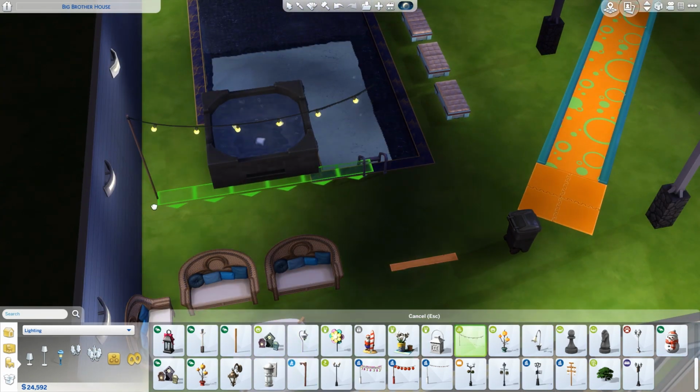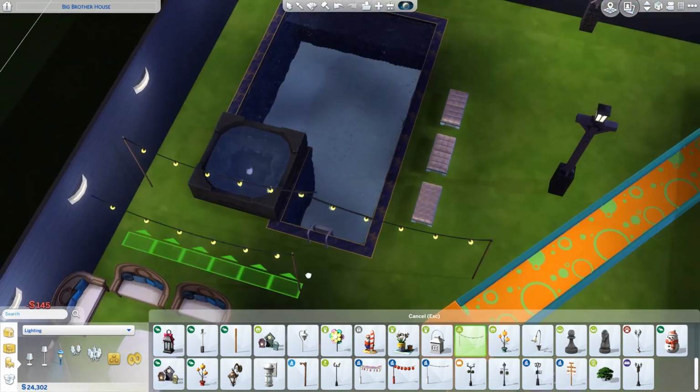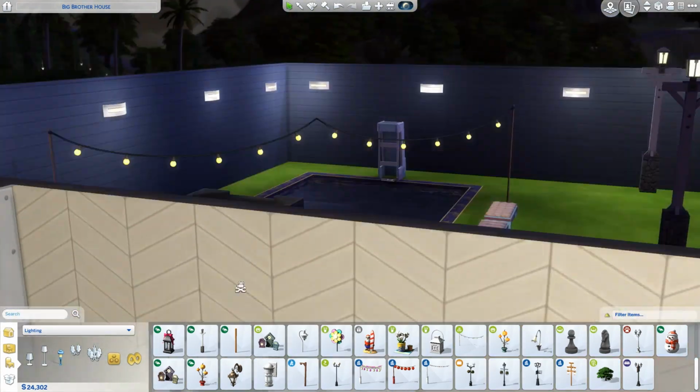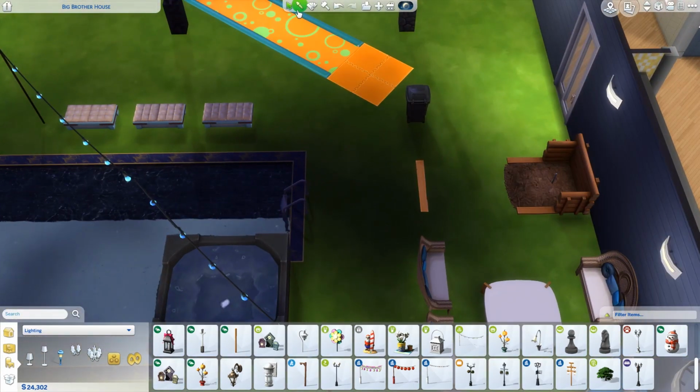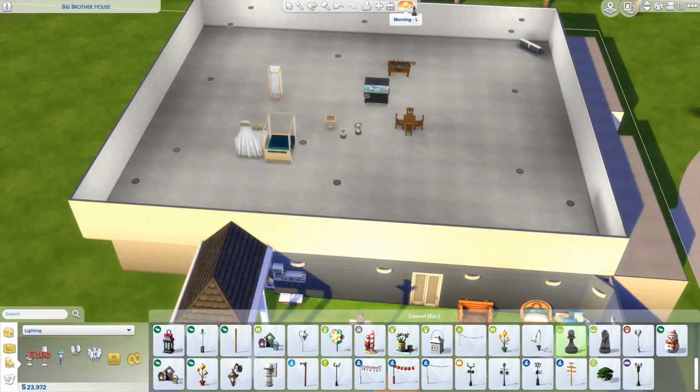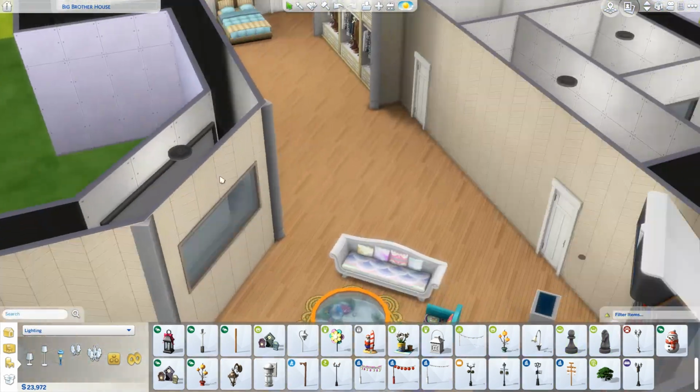I'm pretty sure I add these string lights. That's the one thing I didn't play test. You will be seeing some things that are going to be different in the final product of this build than they are here. I really wanted to use those chess pieces because chess is huge in Big Brother.